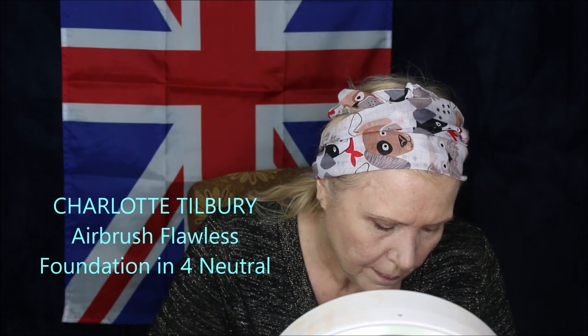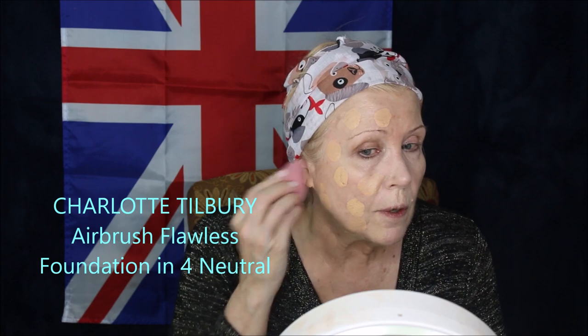Now, this is the Airbrush Flawless Foundation, and this is the shade number 4, Neutral. So I am going to shake it up, and I'm going to stick it on, just two squirts. And I think I'm going to use a sponge on one side and a brush on the other, okay? So I'm just going to dot it first. Go down the décolleté with it, especially if we're showing it, going to the ears. Okay, let's put that first layer on, and I'm pouncing. I'm not smearing. You don't want to smear. You want to pounce. Pounce, pounce, pounce.